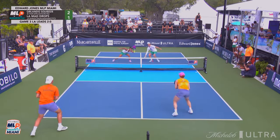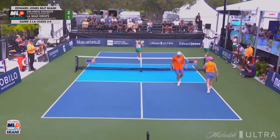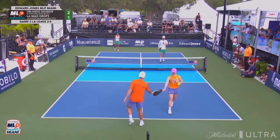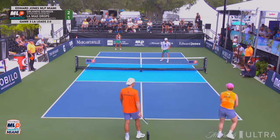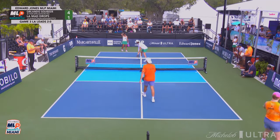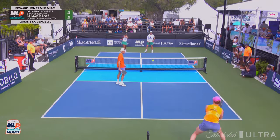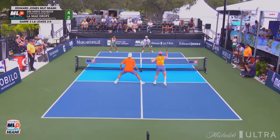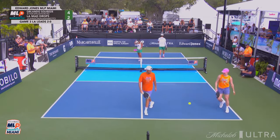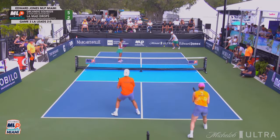Vivienne David's known to be a really strong mixed player. Played with Thomas Wilson. Thomas is out. Was supposed to be playing on the LA Mad Drops, but AJ Koller is taking his place. Set out point two. 2-4. Good hands again by Vivienne David. Squeeze are really looking to win this game here to keep them alive.